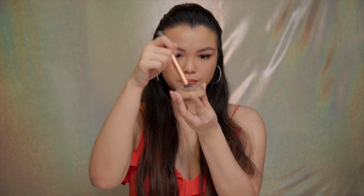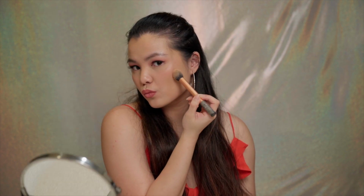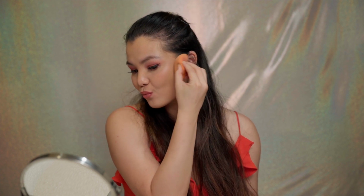I've realized the best way to apply this is definitely using a brush first. So I actually used this brush from Real Techniques to just dab it all over around the perimeters, work it into the skin, and then I go in with a wet sponge. This is also from Real Techniques, and I just blend it in, and it looks very nice.